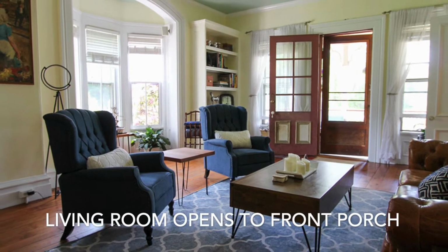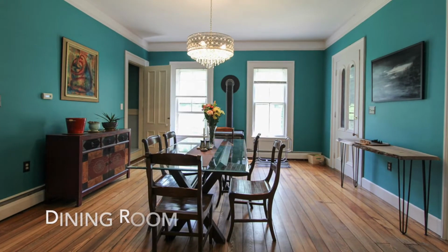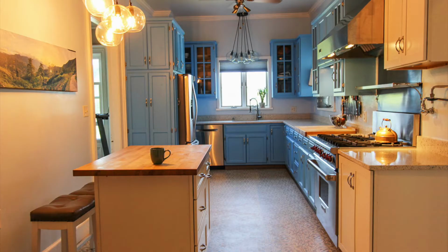The living room opens to this grand front porch. This will be where you go to unwind. It's ideal for entertaining and family gatherings with a great layout and warm, vibrant spaces.